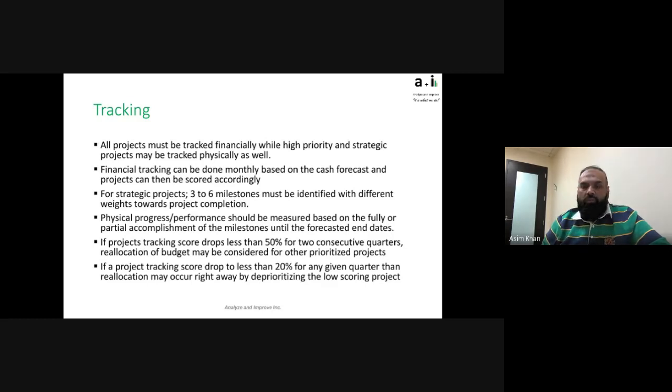And if you're on track, your score should be good. If you're falling behind or you're within a certain band, maybe you're under normal. And depending on how the company wants to score it, eventually it will start happening that you're not on track, and then what to do with them.